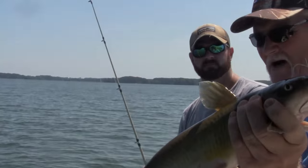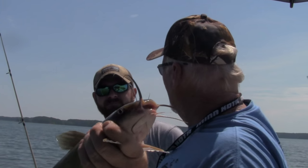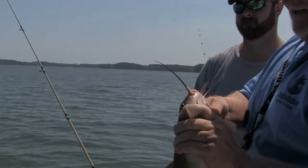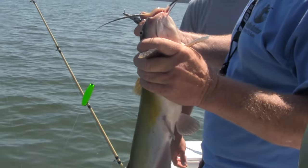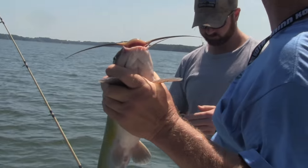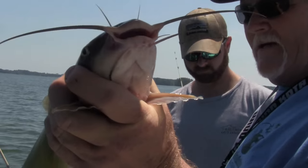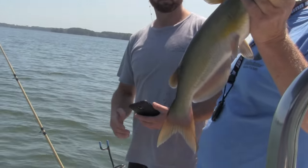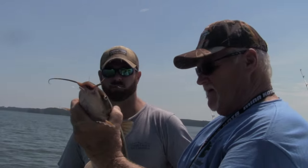Boy, those are some nice eating fish right there. Aren't they? A couple of good fillets. One great fish. That side for you, that side for me. Look at that hook, just filled that out. It did. That circle hook. Yep. As long as you kept tension on him, he wasn't going nowhere. Well, there he is, another good channel cat. Haven't caught any Arkansas blues today, though. Just all been channel cats.